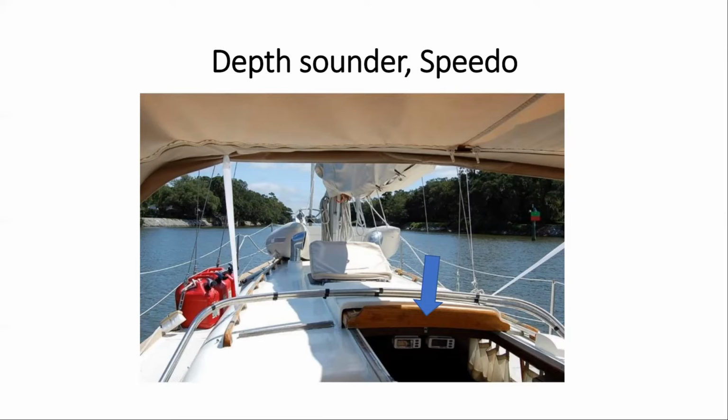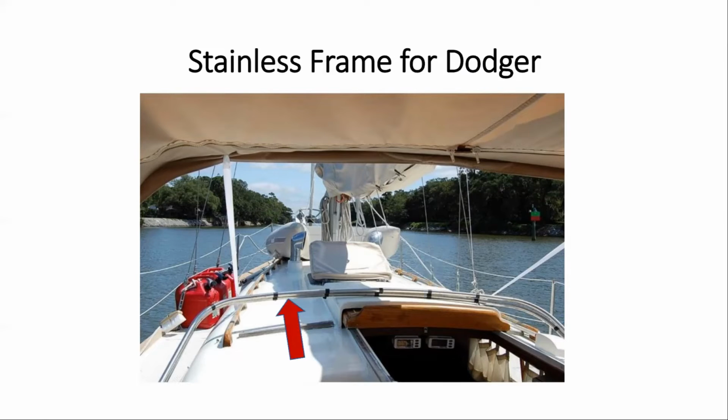There it is again. That's that white Merc inflatable up there. The red arrow is showing the stainless steel frame that goes for the Dodger. This is folded down right at the moment and out of the way.